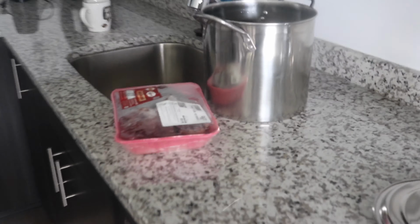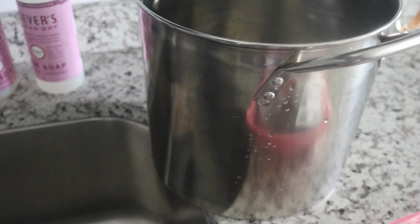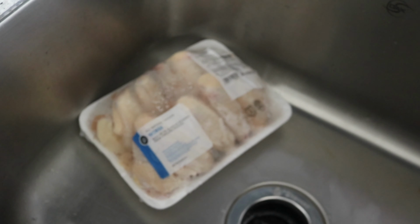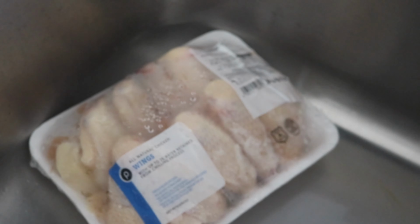Hey you guys, so it's a little bit later in the afternoon. I'm about to put on my greens for dinner tonight. I'm going to clean these and go ahead and fill this pot with water and let those cook down. To go along with the collard greens, I'm going to do some baked barbecue chicken. So I have my chicken wings thawing out in the sink.